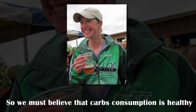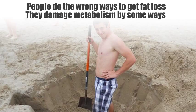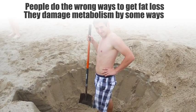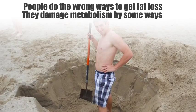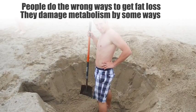So we have to manipulate carb intake in a healthy manner. And we call this depleting. And most people, when they deplete, they do it completely the wrong way, and they actually damage their metabolism even further. So you have to make sure that, number 1, you deplete for the right durations, number 2, you deplete with the right foods, and number 3, you deplete at the right times.